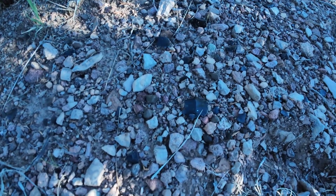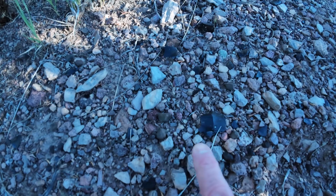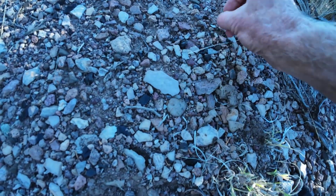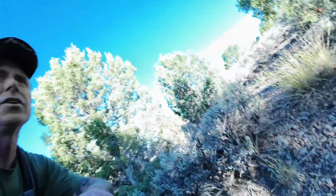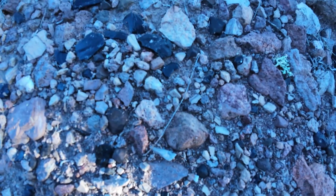Let me see if the camera's picking this up pretty good. I'm in the shade, but you can see how much all this black specks here, all of it. This is all flaked obsidian, and the ground is literally covered at the top here. I mean, covered everywhere.